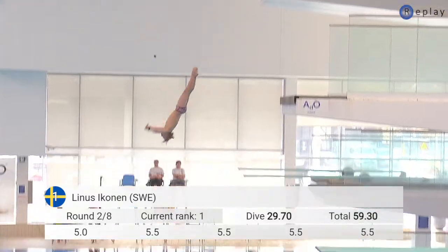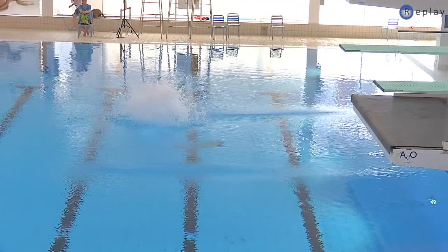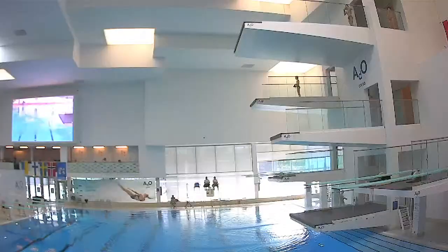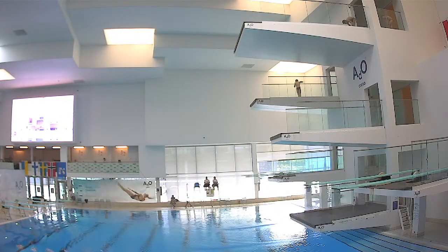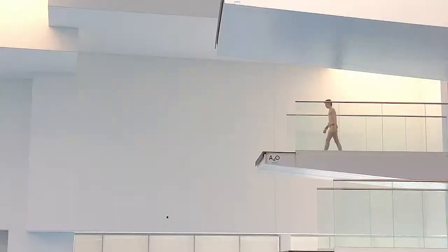Potentially, and there's just a bit more tension going through the water, but straight up and down. There's always room for improvement, but that is a decent dive.